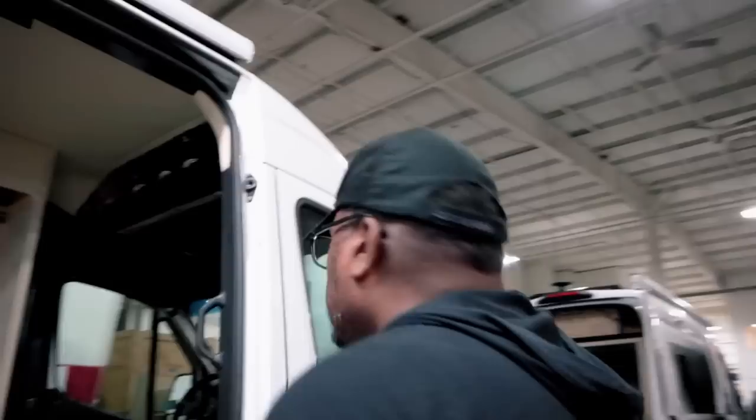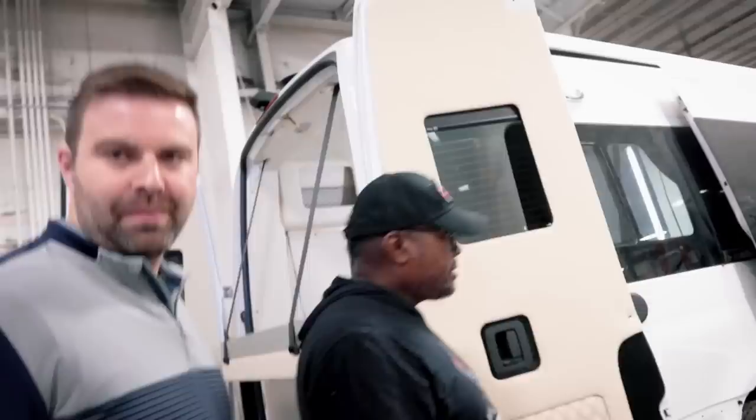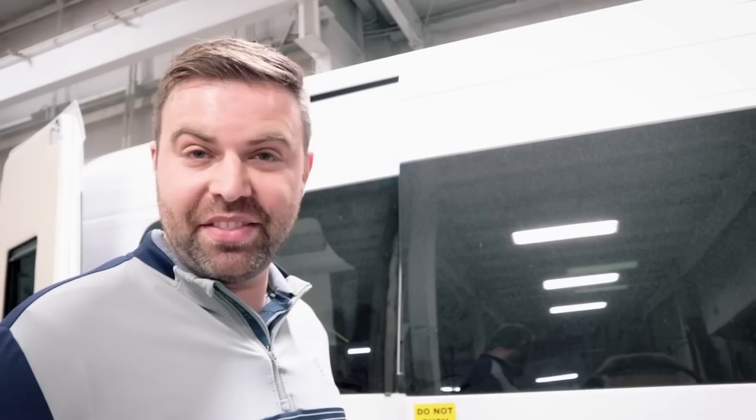What we're seeing here is a partially finished unit. This is either a Patriot or a Passage. This is an MD2 here. What's with the flooring? That woven one? Yeah. Pretty neat. So that's a new option. On the Passage, it's called the Weekender Package, and you get the woven flooring. On the Patriot this year, it's called the Legacy Edition, and you get the woven flooring. So make sure you look at that on the options list.